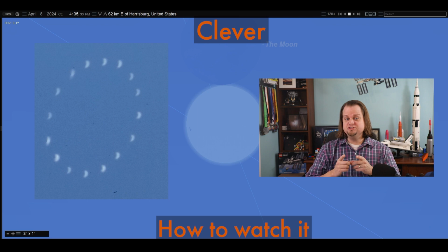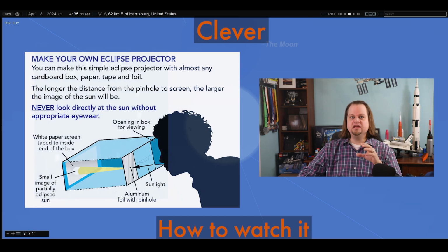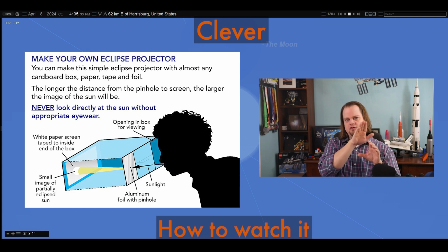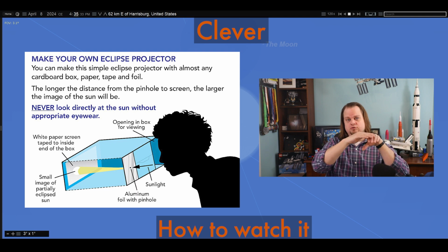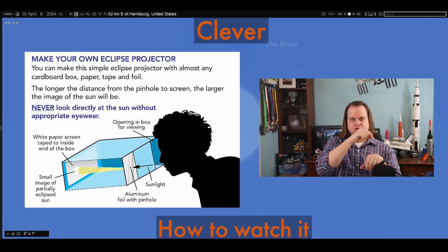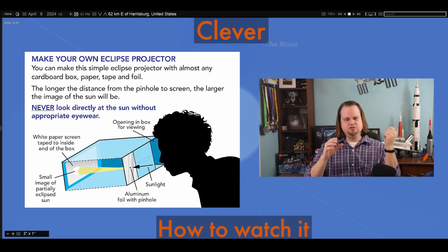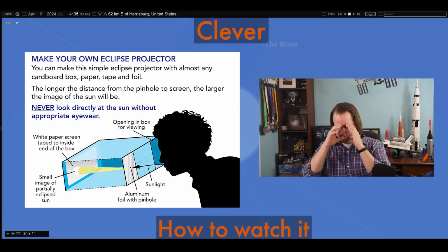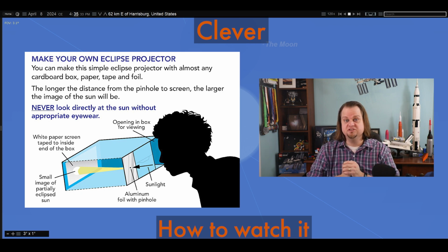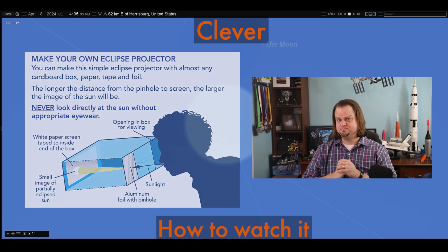And another way to do that, the clever way, is to cut a hole in a cereal box, and then you cover that hole. You actually do it on both sides, and you cover one hole with tin foil or aluminum foil. Do a little pinhole in there, but then leave this side open. And then what you do is you have the sun behind you. Sun comes in through the hole, hits the bottom, and you can look through and you can see a projection of that right on the cereal box there. That's a fun thing to make with the kids if you need an art or a craft at some time.